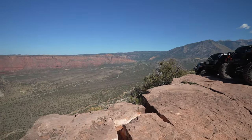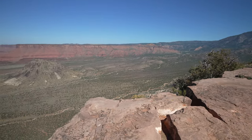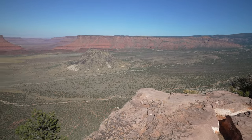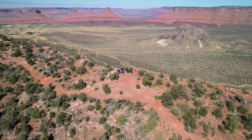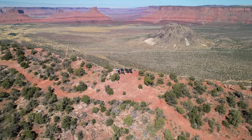After only 3 miles, you reach the edge of the rim with epic views of the LaSalle Mountains and Castle Valley. We had been hoping for something a little bit more difficult, so we decided to turn back towards Sand Flats and head towards Fins and Things.